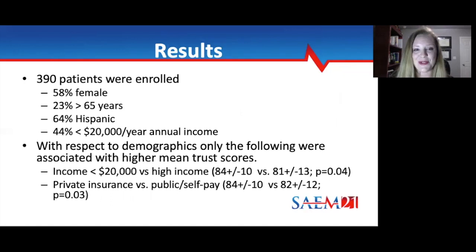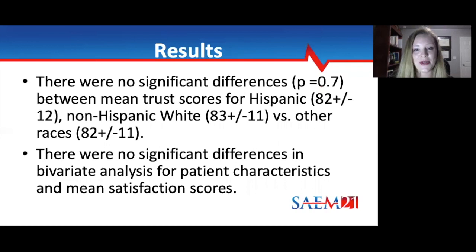Let's talk about our results. We enrolled 390 patients, 58% were female, 23% greater than 65 years of age, 64% Hispanic, and 44% less than 20 indicated a gross annual income of less than 20,000 a year. With respect to demographics, only the following were associated with higher mean trust scores: income less than 20,000 and private insurance. There were no significant differences between mean trust scores for Hispanic, non-Hispanic white versus other races.